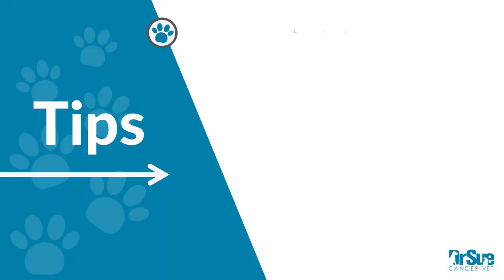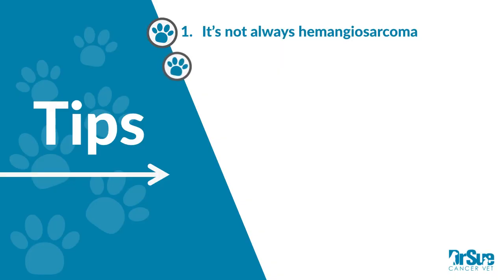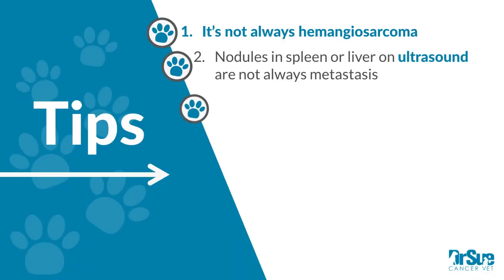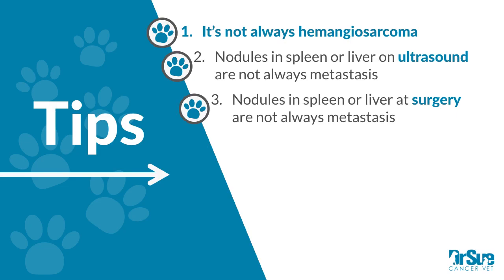So I have a couple of tips and tricks for you. Number 1, guys, all masses in the spleen are not hemangiosarcoma. Number 2, if your dog has an ultrasound and they see nodules in the liver, we can't automatically, based on the appearance of those nodules, say it's metastatic hemangiosarcoma, or hemangiosarcoma that has spread to the liver. Just like that primary mass in the spleen, we're often going to have to go to surgery and get biopsies of that. Even your veterinarian at surgery cannot tell with their eyes what those masses are. So with nodules in the liver and the spleen at surgery, we can't tell if it's hemangiosarcoma that has spread, or metastasis.